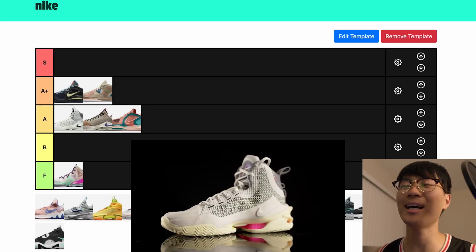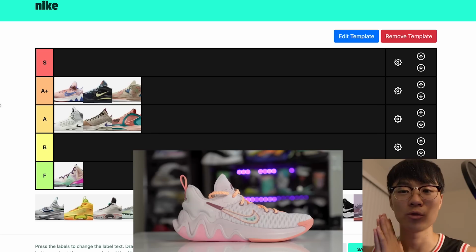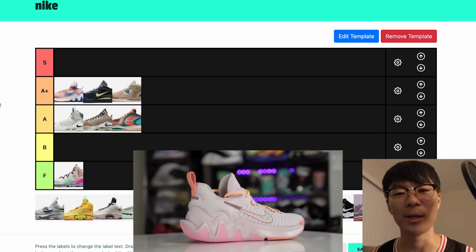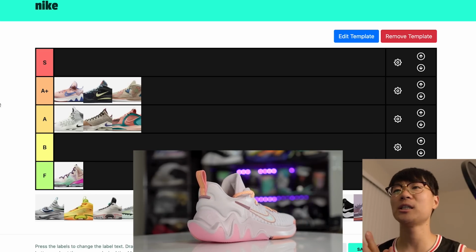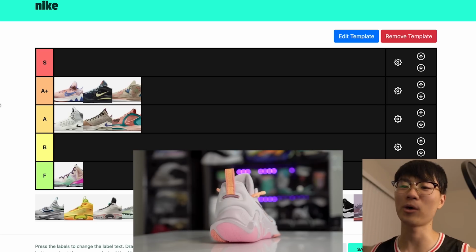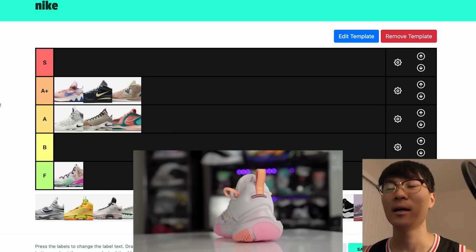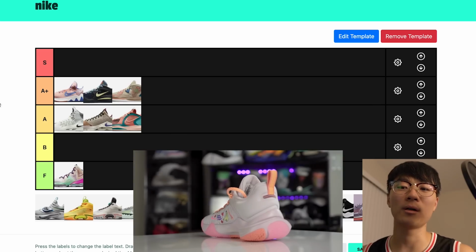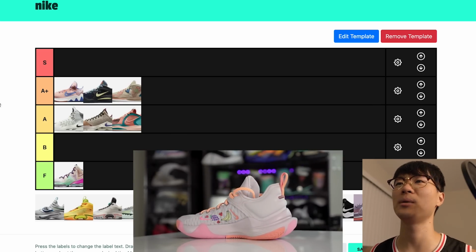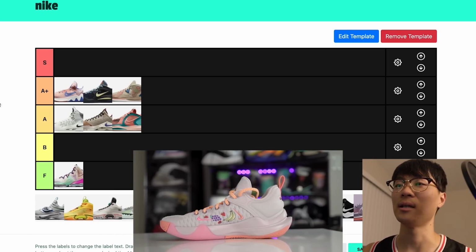So anyways, there's that. Next, we got the Giannis Immortality, and that's A+. The Immortality is super cheap. It's 80 bucks. Traction is top tier. Cushion is not the best. That's why I'm putting an A+. Cushion is not good for hard impacts, right? If you're gonna be doing hard impacts, hard landings, your feet are gonna hurt a lot. So be careful on that. But overall, it's nice if you want a very responsive, low to the ground ride. Material also is super thin and minimal. I mean, this is one of the lightest shoes on this list. So that's why it's in A+.